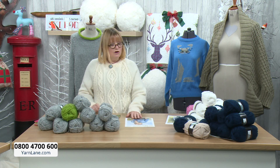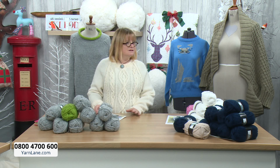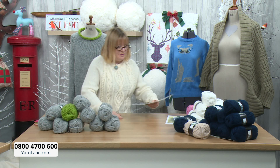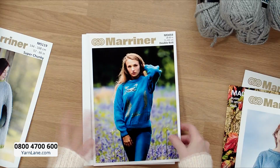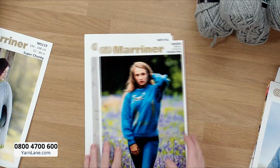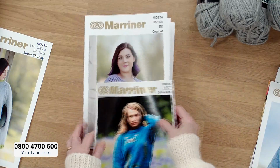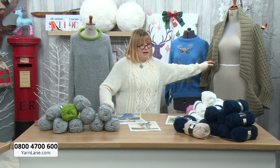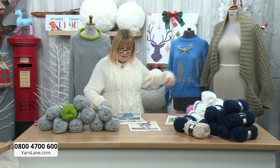Then we've also got a bundle of 3 patterns that I will just show you here. These are just patterns. We're not doing kits for these because we want to give you options. We want to give you a choice. So you can either buy those are the bundles. If you just want patterns, we have got the shawl, which is this one here. This lovely shawl. We'll talk about that later.